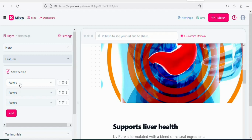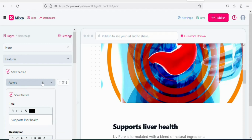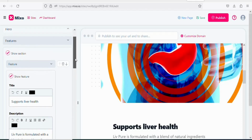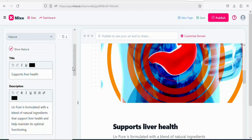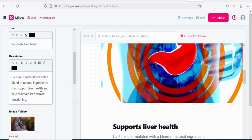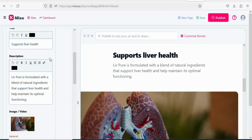We are going to start with the first one, so just click on it. Once you click on it, you can see a lot of options have opened. So what you have to do is begin entering the information that you want. You can see everything. You can see this is the description. You can see this is the title. You can see it right here. If you want, you can delete this and then type your own title right here. In my case, it is okay, so just leave it.